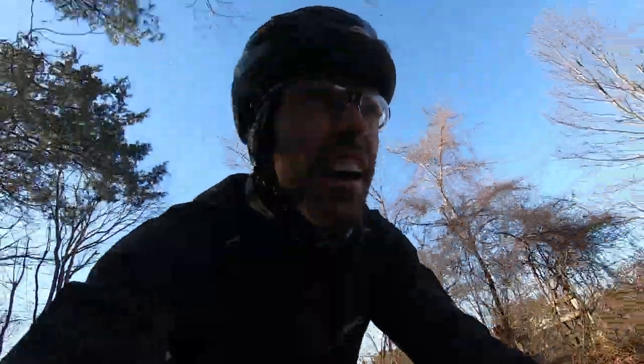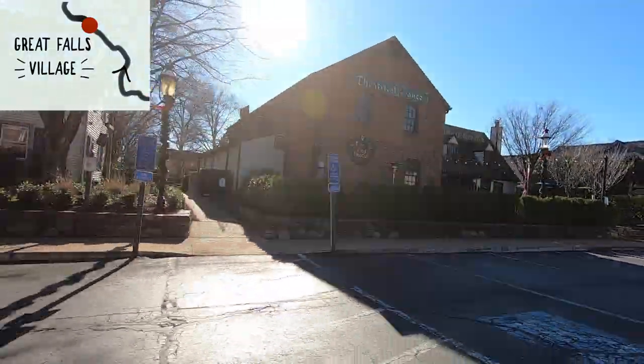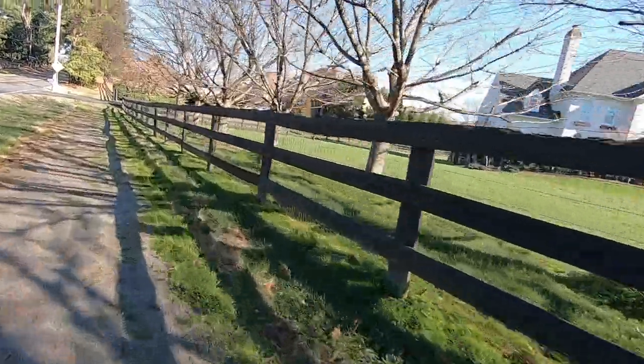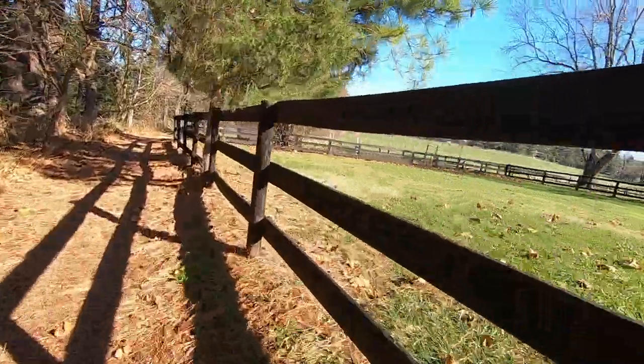Great Falls Village Center area, getting closer and closer to the finish line now. At the Great Falls Village area, you'll find the Old Brogue Irish Pub and Katie's Coffee Shop. A great pit stop at the end of the ride before you head past the scenic horse farms in Great Falls back to the start.